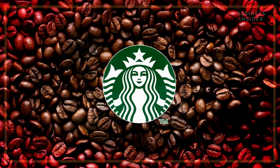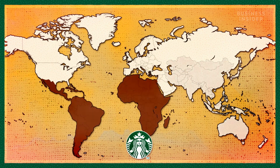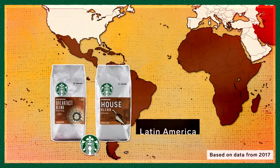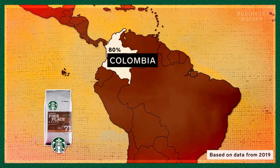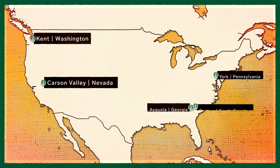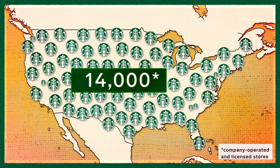Starbucks sources its coffee from more than 30 countries in the 3 major growing regions of the world. The company's breakfast and house blends come from Latin America, and their popular Pike Place roast comes from Colombia and Brazil. After sourcing the beans, Starbucks roasts them in the US, and then distributes them among more than 14,000 stores nationwide.